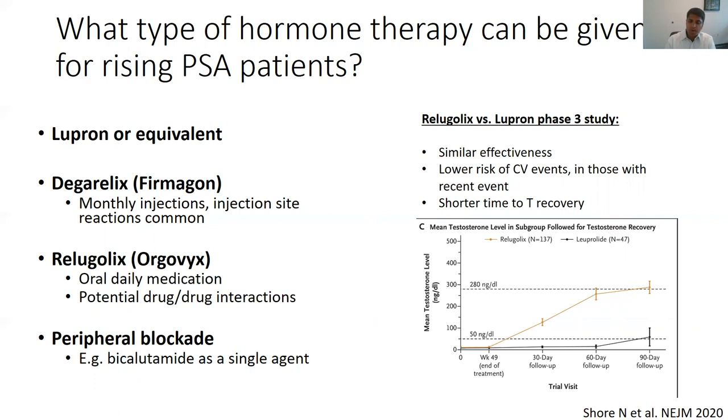One potential difference between Lupron and Relugolix is highlighted in the phase 3 study comparing these two medications, as shown on the right side of the slide. In this study, they randomized men to receive either Relugolix or Lupron and treated patients for a period of 12 months and then stopped as part of an intermittent treatment approach. They then measured the time until testosterone recovery as shown in the plot on the screen. As you can see, the time to testosterone recovery was faster with Relugolix compared with Lupron, shown on the orange curve for Relugolix versus the blue curve for Lupron. So for patients for whom we're planning intermittent hormone therapy, who wish to have a more rapid testosterone recovery following treatment break, this is potentially an option to consider.